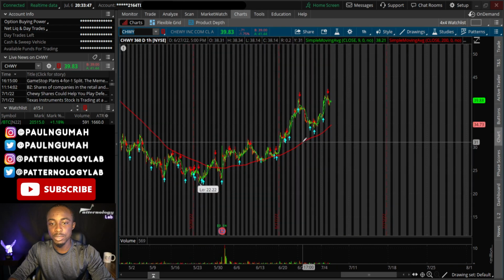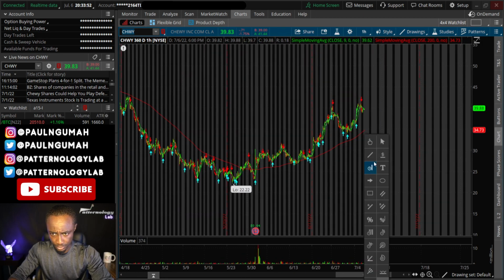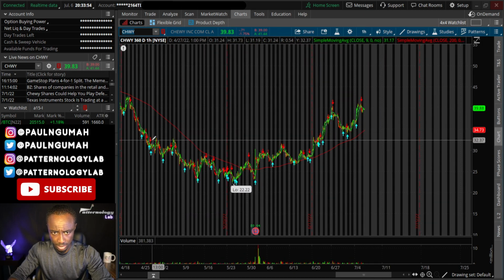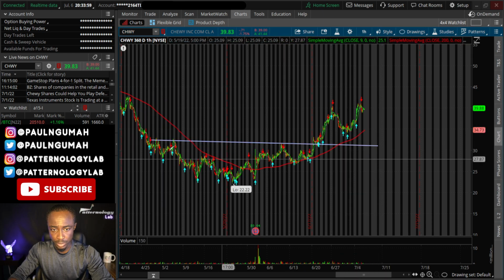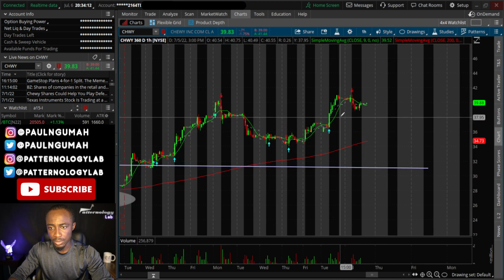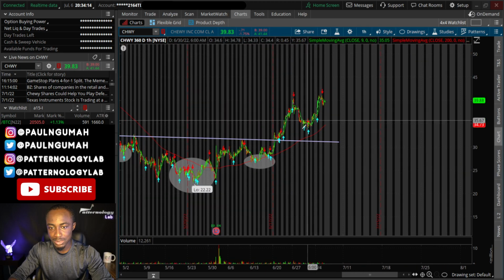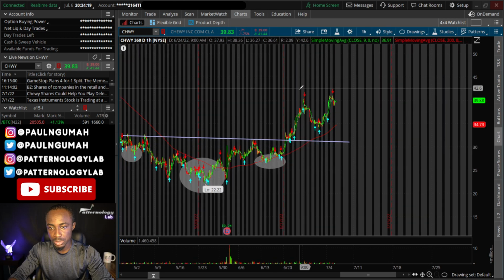This one has been grinding upwards for quite some time, especially after breaking out of this inverted head and shoulders. We got the left shoulder, the head, and then the right shoulder right over here, and it ran, and then it retested the neckline. But right now, anybody who bought calls or shares over here should be looking to take their money off the table at these levels.